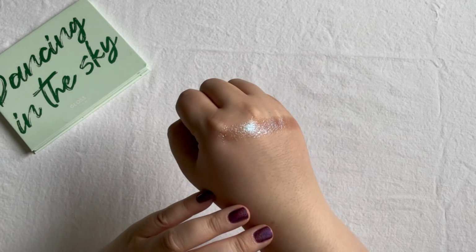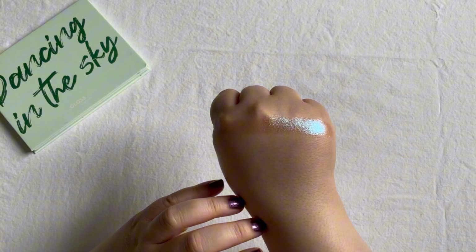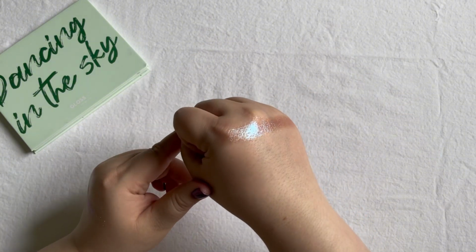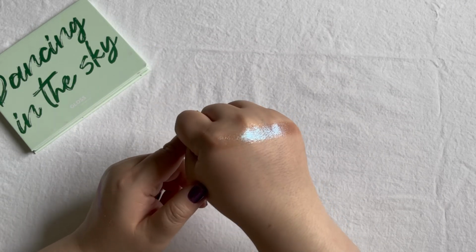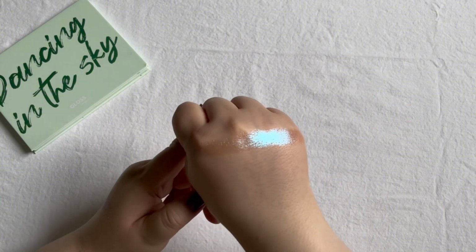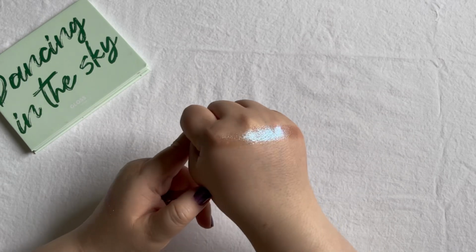And with this one, I do have creasing issues if I use it on its own. But if I layer another shadow underneath it, I'm mostly fine. I had used it once with another one that didn't work out very nicely, but normally it's fine. I just use another subtle shimmer underneath and then it works perfectly fine.